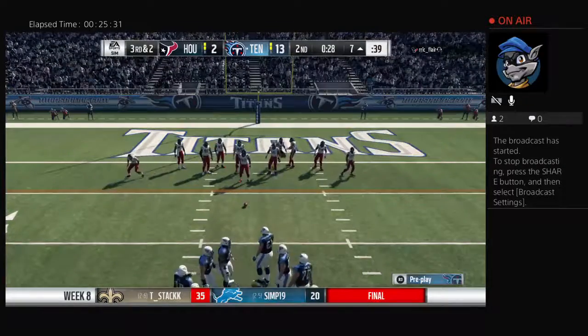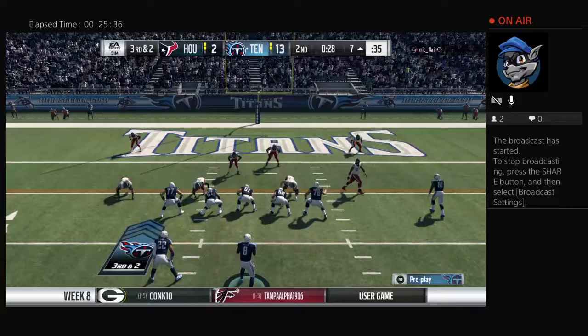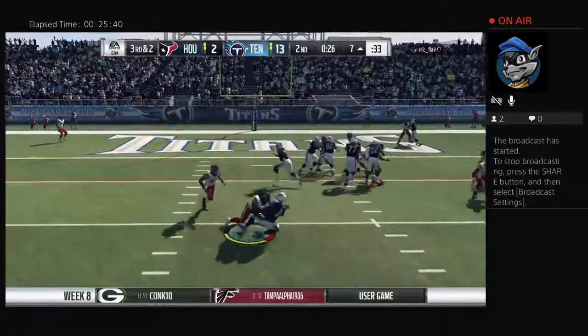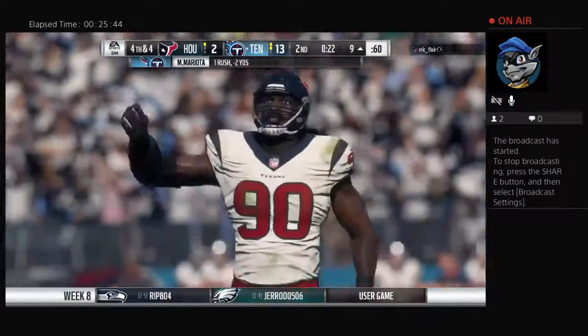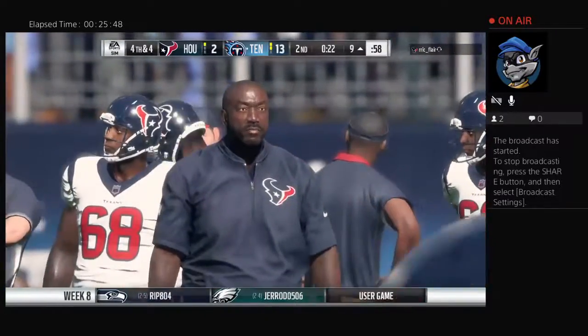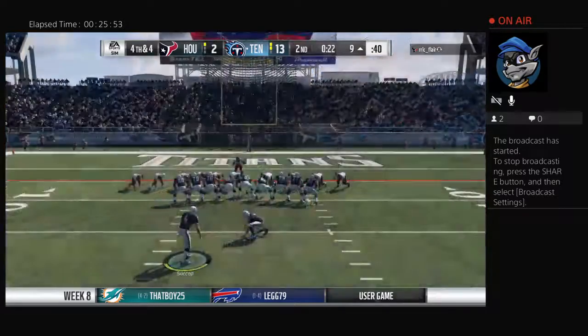The Titans on 3rd down. They've been okay, 2 for 3 thus far. This time they face a 3rd and 2. That is not going to be any help as they dump him behind the line of scrimmage. Now a second timeout called for by the defense. So that means they're down to 1 remaining here as we head toward halftime.